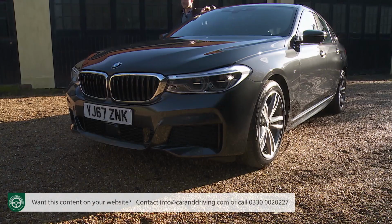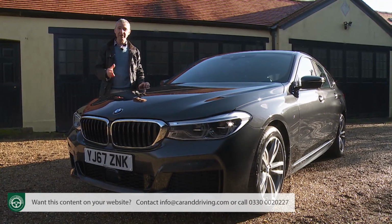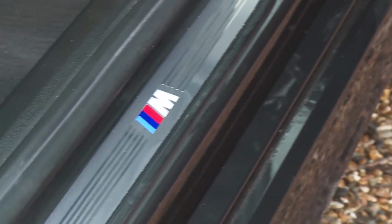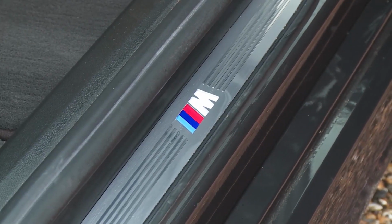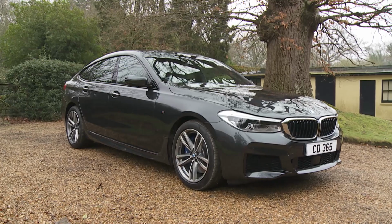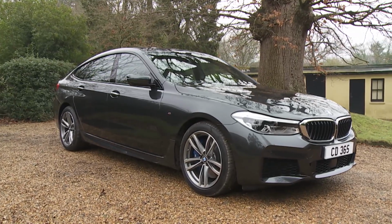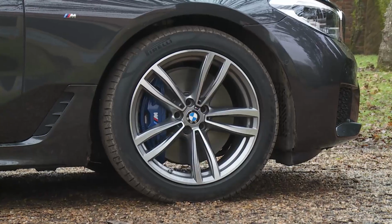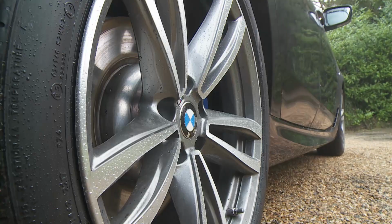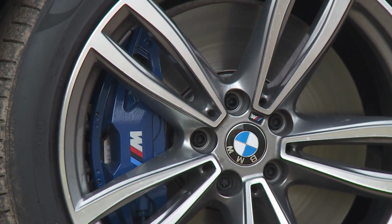The other standard trim option for buyers is the one around half of them choose, the M Sport spec that we're trying here, and that's offered at a premium of just under £4,000 over an SE model. At this level you get a more dynamic look, courtesy of M aerodynamic body styling, high gloss shadow line exterior trim, LED fog lights and desirable M double spoke bicolour alloy wheels that are 19 inches in size, which come shod with run flat tyres and feature an upgraded M Sport braking system.